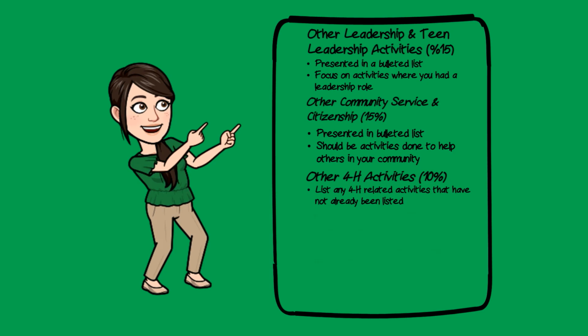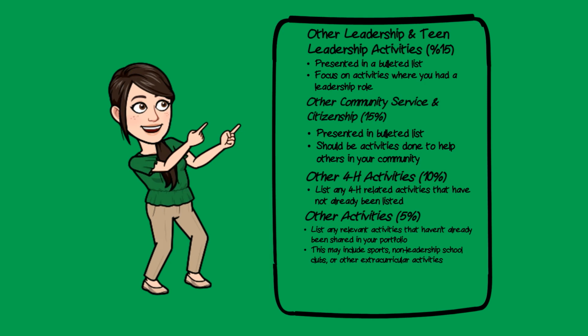Other activities is a great place to list any relevant activities that haven't already been mentioned in your portfolio. This may be things such as playing on a sports team, being part of a non-leadership school club, or other extracurricular activities such as dance or gymnastics.